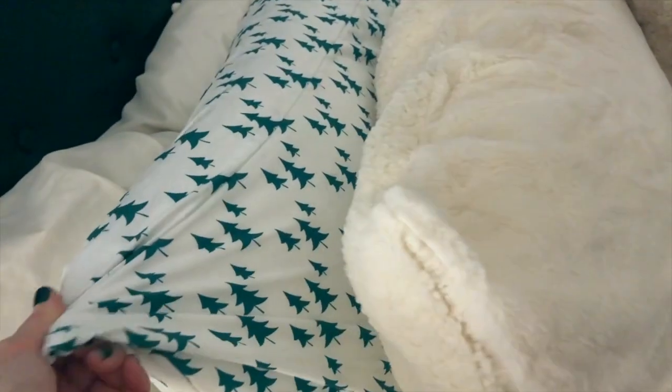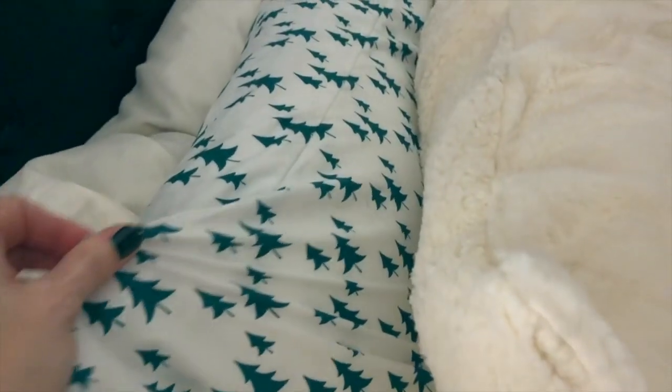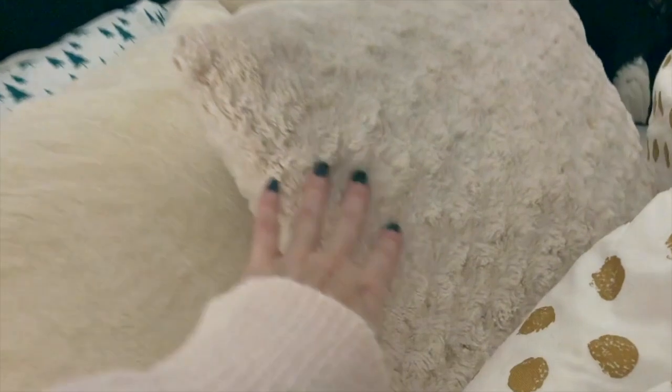But I already had these Christmas sheets. I had bought them years ago and have only used them a couple times. I got them at, I think, a Steinmart maybe. I got them down south somewhere. So I did that to the bed. I already had this pillow. It came from Walmart. They actually still have this pillow, but I just grabbed it out of the closet.